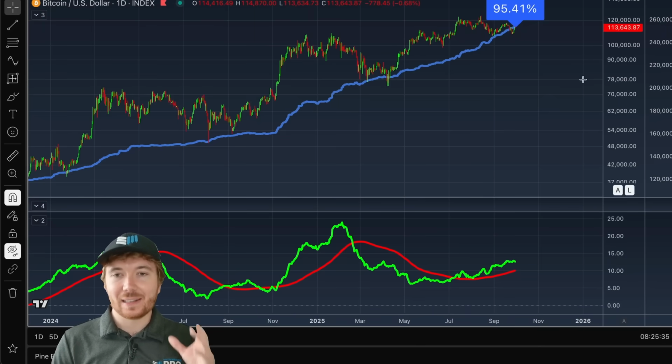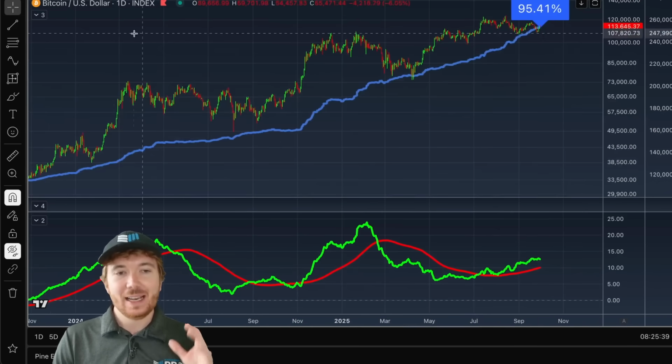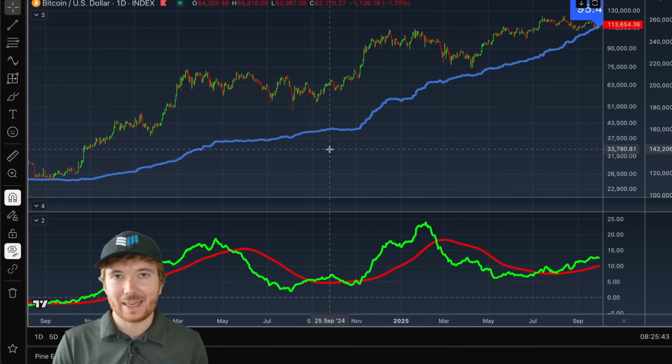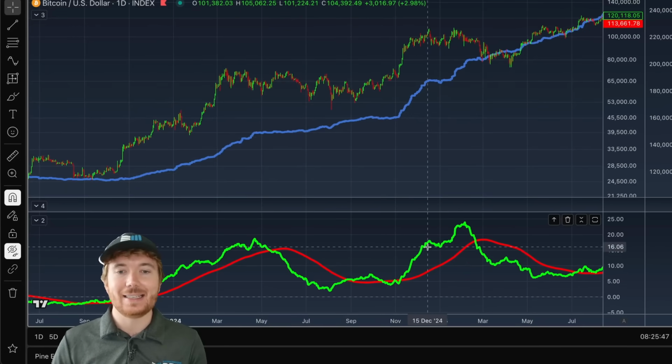And another great way to look at the stablecoin supply, rather than just looking at its constant expansion to the upside, is if we just look at the normal stablecoin supply, but look at the rate of change over a quarterly basis and add a 90-day moving average. So this green line you see here is the 90-day rate of change.